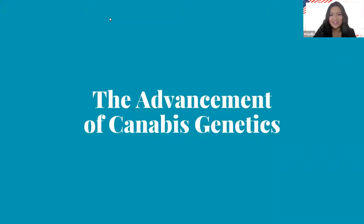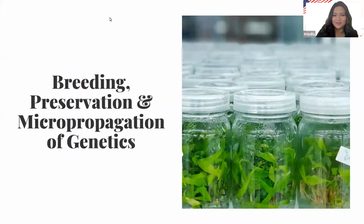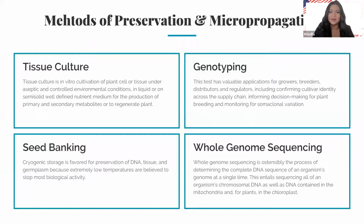And that goes into my next slide, the advancement of cannabis genetics. So what we can do, we can breed, we can preserve. So breeding, preservation, and micropropagation of genetics. This is really the future and the pathway to have a very strong segment of cannabis genetics in the cannabis industry. So here are the different methods of preservation and micropropagation.